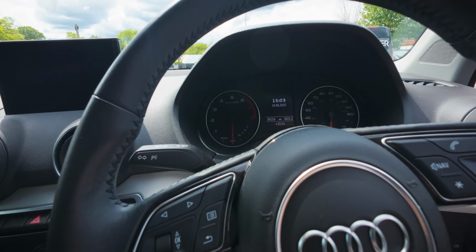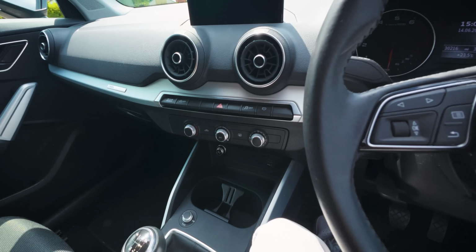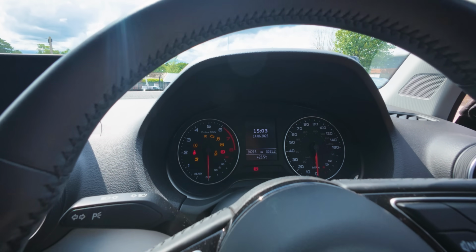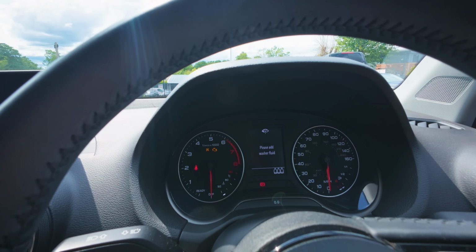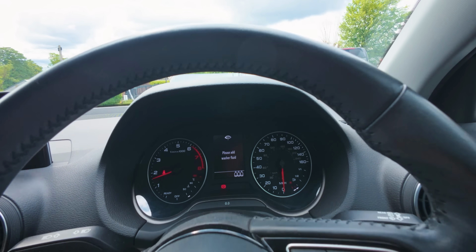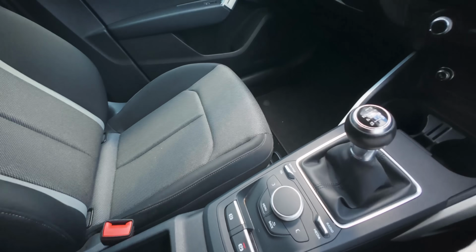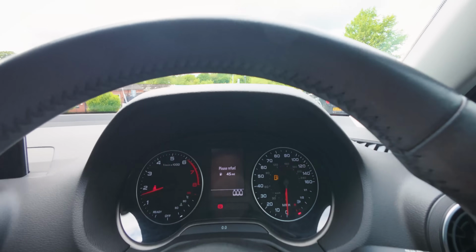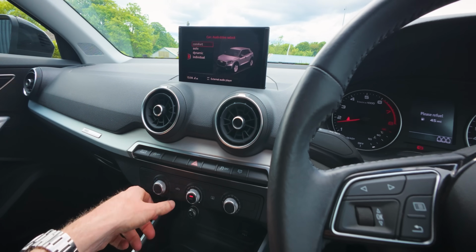So it's done 30,000 miles. I was told 20 something. Should have read the text properly, shouldn't I? It's a 6-speed manual. So my power folding mirrors work, that's good. I think this little 1 litre TFSI engine is a chain driven engine, so there are no cam belts to replace. Got an auxiliary input there and USB. We've got a low fuel warning light on.